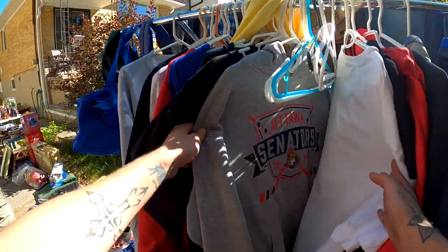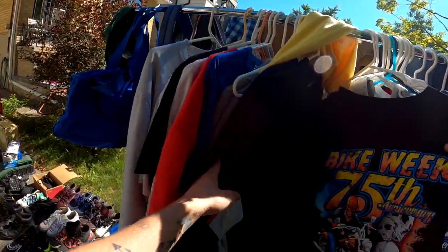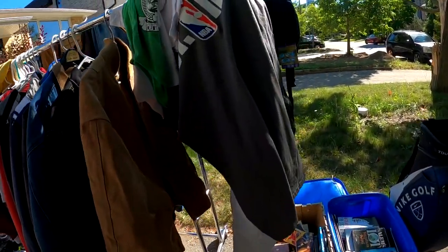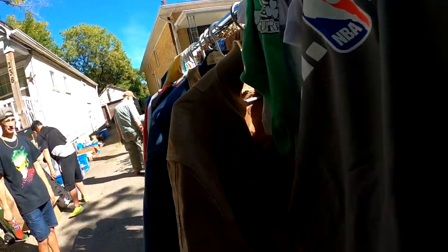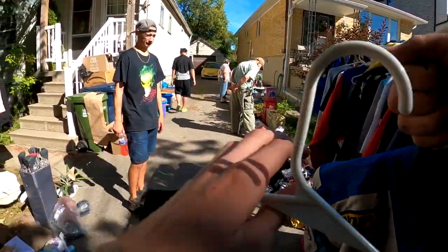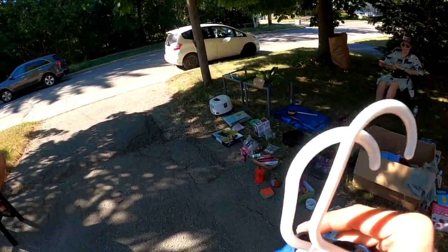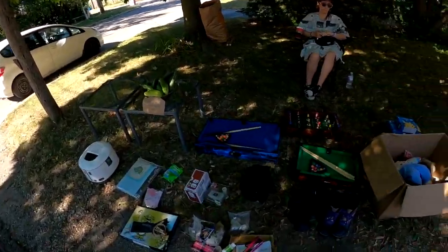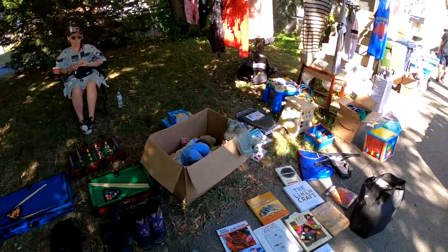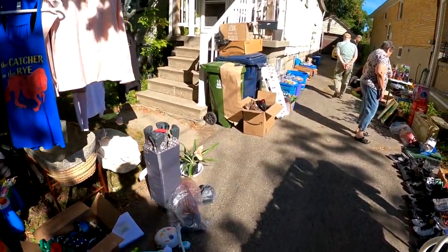Nothing super, super cool, but some decent stuff. They look like a vintage collector. Yeah. $5. This? Cool. How much for this jacket? $10. $10? Nice. Cool. Oh, those are cool. Pool sets. Man, not bad.